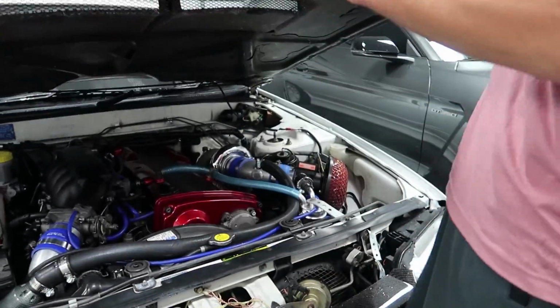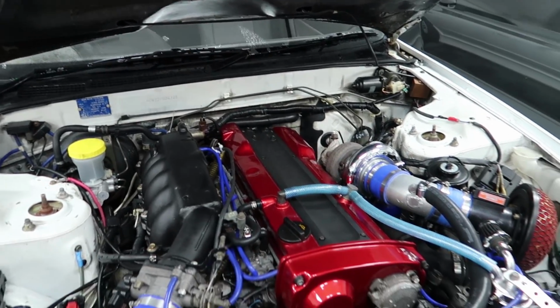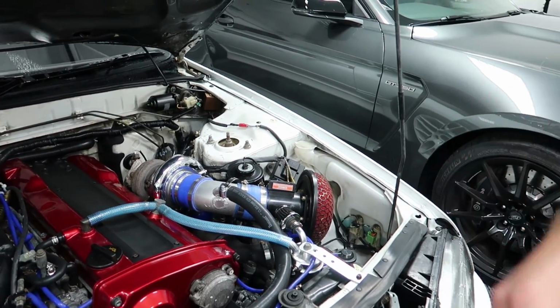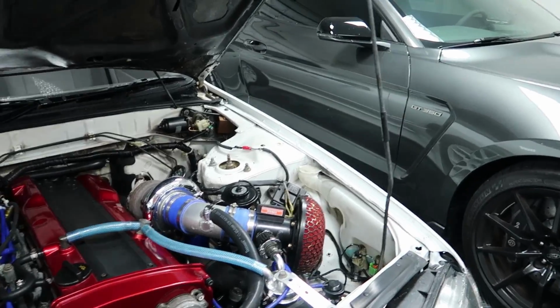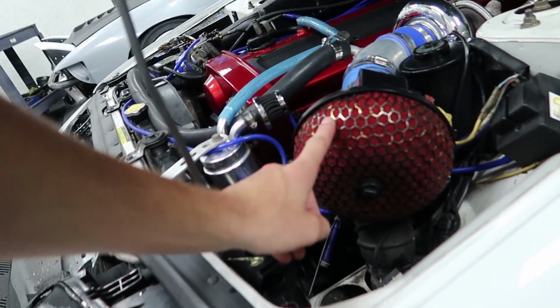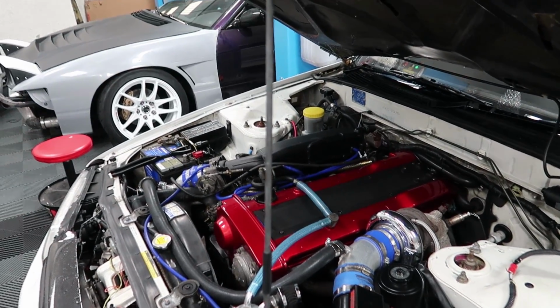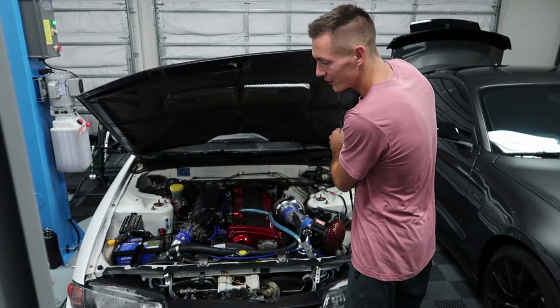This car actually has an RB25 swapped into it with a Greddy TD06 turbo. It has a shroom. A shroom? Yeah, these filters, the mushroom style, are actually really, really common over in Japan. That turbo is so shiny. Yeah, I like the red. Yeah, it's a really nice looking engine. This thing should rip.